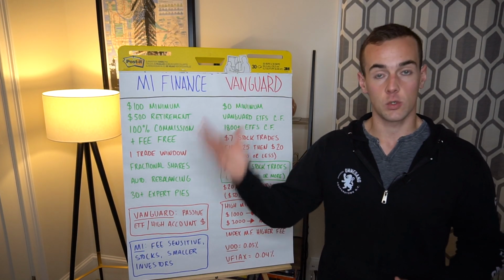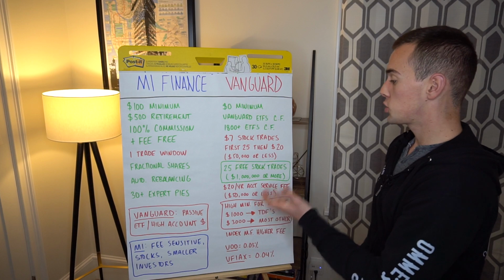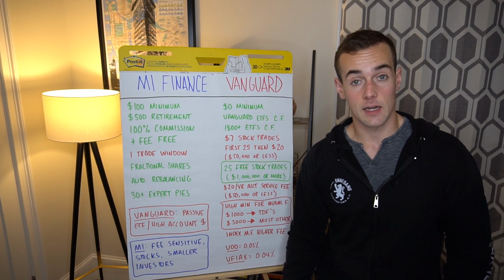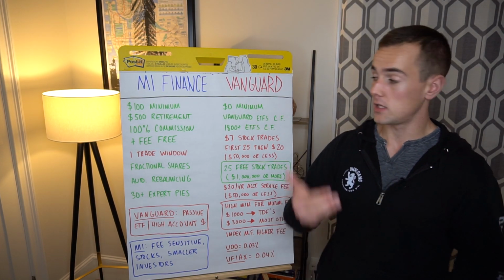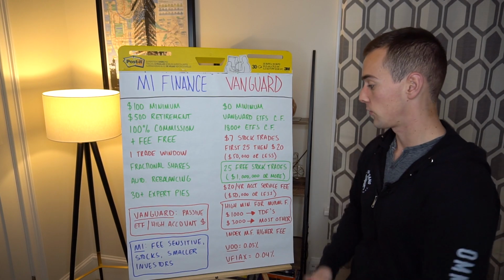So thankfully, we do have commission-free options like M1 that allow you to trade stocks commission-free. Another thing you should be aware of is that Vanguard does charge a $20 per year account service fee if your account is $50,000 or less. Now, is that a lot of money? No, it's not, but it is a fee nonetheless, and it's a fee that you would not be paying with comparable brokerages like M1 Finance that are fee-free and commission-free.